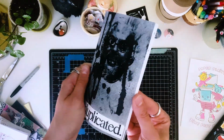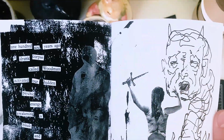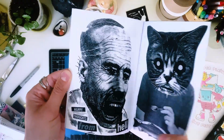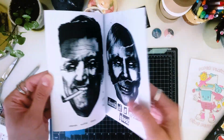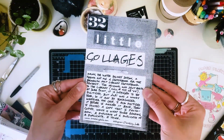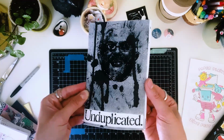My friend Casey created this zine from collages he submitted to the Library Sketchbook Project in Brooklyn. Unfortunately, the project closed down and their warehouse caught fire, and Casey's original sketchbook was destroyed. So this zine is quite literally the only remaining evidence that any of these works of art ever existed.